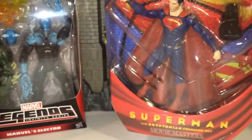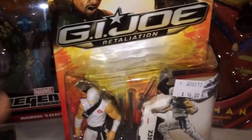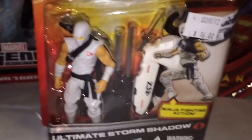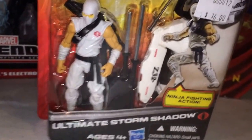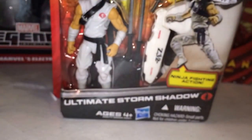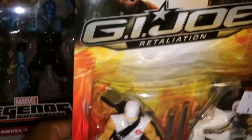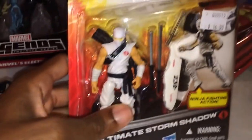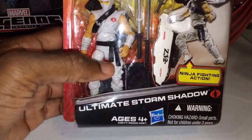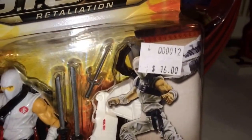So yeah, we got that. Not bad for $7. Also today, I went to the Collector's Marketplace here in Arizona, in Phoenix, where I live. And I managed to pick up this, not a bad price, $16. Ultimate Storm Shadow. Let's focus in here real quick. Man, this figure is sweet. I've been wanting this figure for a while, but I was checking it out and watching a few on eBay, and they were like $25 to $30. I didn't want to pay that. So I went to the Collector's Marketplace today in Phoenix, Arizona, and managed to score it for $16, no tax.